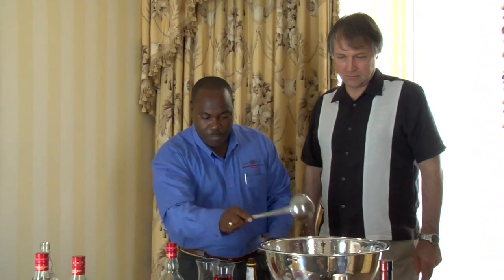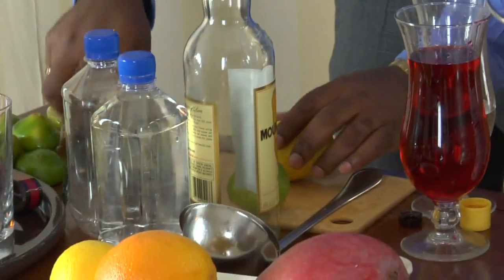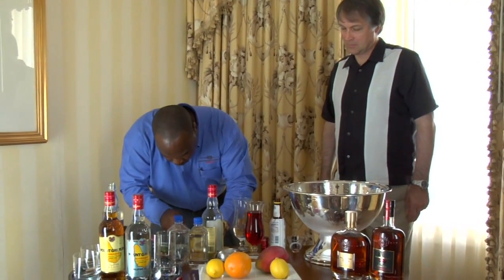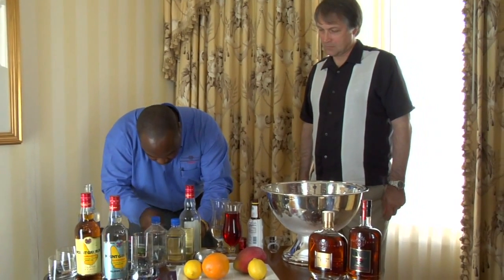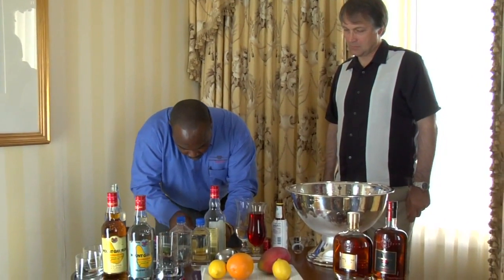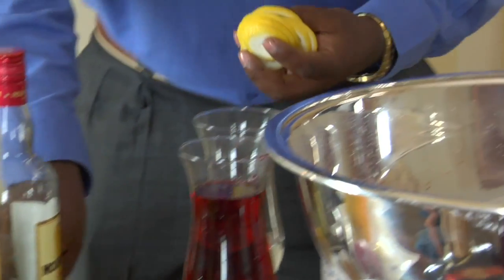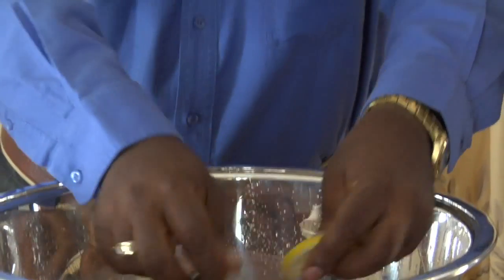This is pretty much rum punch right here. For a nice garnish, we're going to use some lemons and limes. The lemon peels, because with your punch you keep your lime and your lemon in there soaking maybe about an hour before your party starts. The lemon peel is going to add a lot more flavor into the drink. So we just keep it floating on top like this. We're going to add some lime as well.